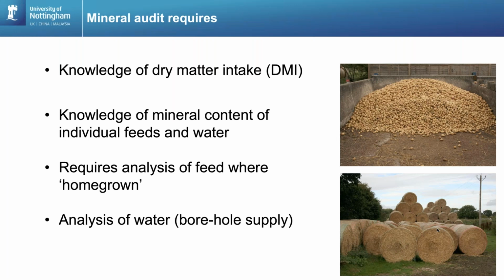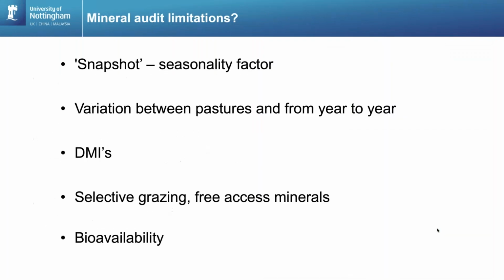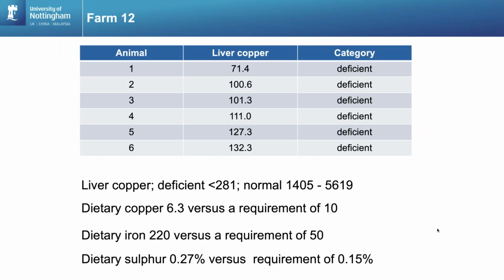Thank you. And could you just recap what diet Farm 12 was on, please? So Farm 12 was a pasture farm who turned out cattle, probably in April. The cattle will have gone for slaughter in October. The cattle were on grass all summer. And I think about July, he started feeding a compound feed, a compound nut. That will have started, from memory, probably at 1.5 kilos a day.